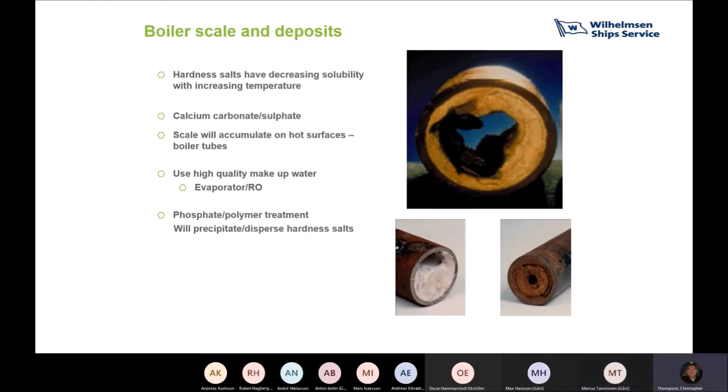I actually got this slide from a colleague of mine yesterday, and I found it's giving me the wrong pictures. The bottom right-hand picture, that's scale from the sewage pipe. So if you're on the ship, if you flush the toilets and you don't descale it, your pipe will look like that. You can actually see the deposits built in with the scale. So my apologies for that picture. But it does show how scale can build up and how easy it could block up not only the boiler side, but also the sewage treatment side.